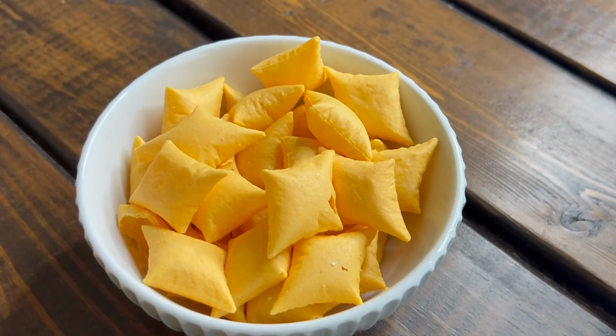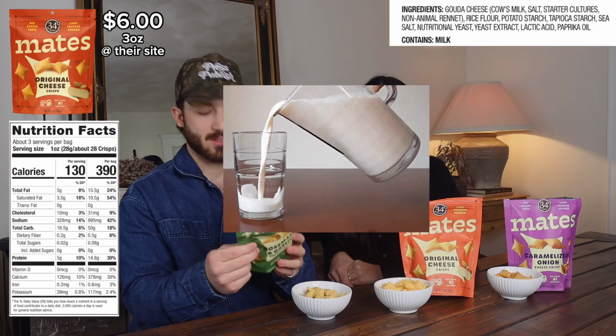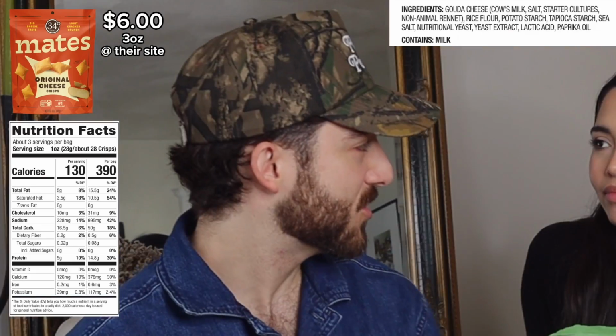All right, the last one. Mates. So this one also has cheese. I can't have this one either. Loaded me up with dairy. These are all made with Gouda. Did you know that? Maybe.